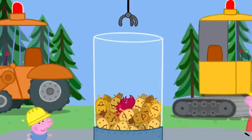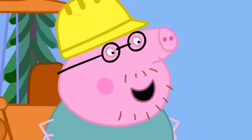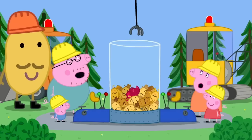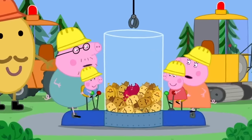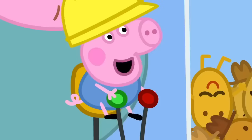This is the grabber machine. How do we play this one? Let's hope it's not pedal-powered. Mummy and Daddy Pig do the pedaling. Oh. Peppa and George use the grabber to win a lovely prize. Ooh. There are Mr. Potato dolls or toy dinosaurs to be won. I'm sure.